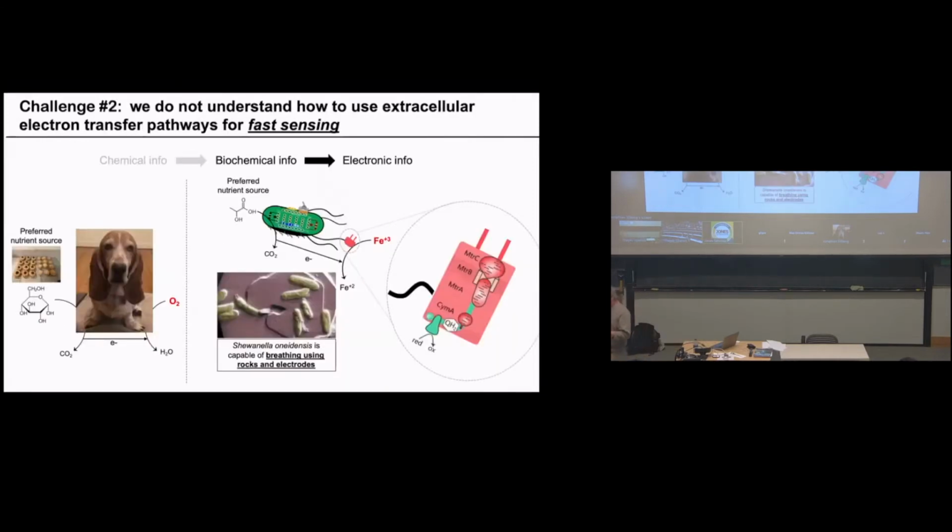The second issue is how do you get electrons across a membrane? There are some really cool microbes out there that do cool electron transfer that people are discovering. So this is my basset hound. If he was here, he would be howling at you right now. He would be howling because this is his preferred nutrient source, which has some nice sugars in it. He would prefer to eat this, respire those sugars from the peanut butter cookies, and he uses oxygen as a terminal electron acceptor. So we do the same thing. I try not to eat too many peanut butter cookies now that I'm over 50. But Shewanella, which is this cool microbe, has evolved to respire.